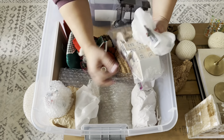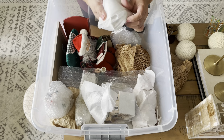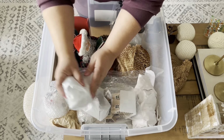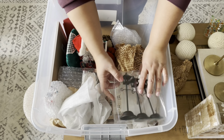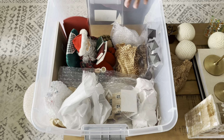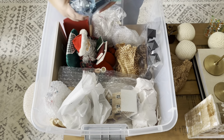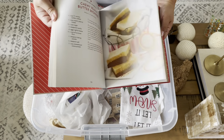This is how I put away all my seasonal decor. I have shared a few videos on how I do this for fall and Christmas. I have very limited space in the apartment, so I try to keep the number of bins to a minimum. And by doing that, I have to pack each bin up all the way to the rim.